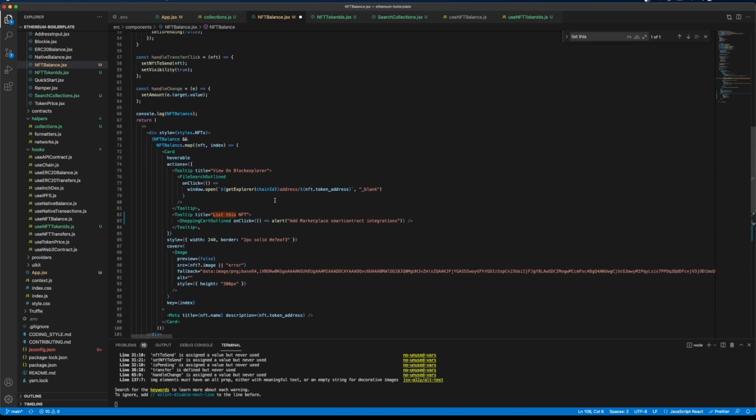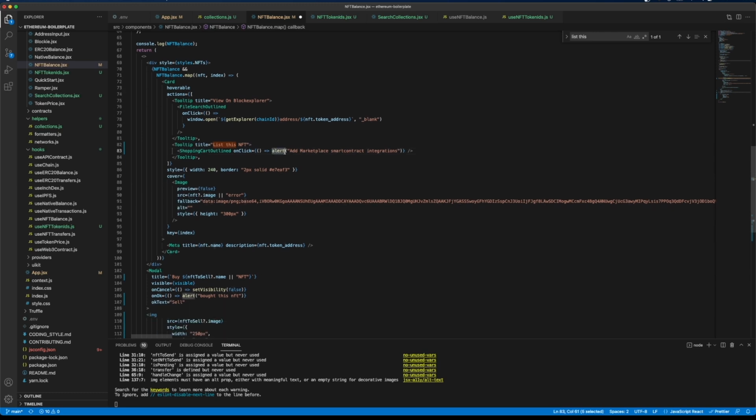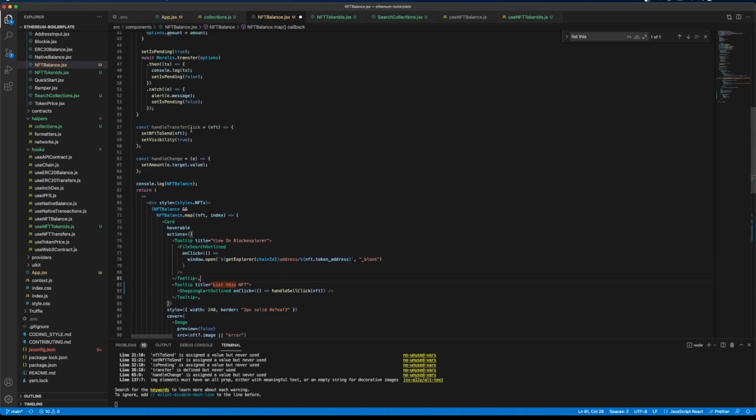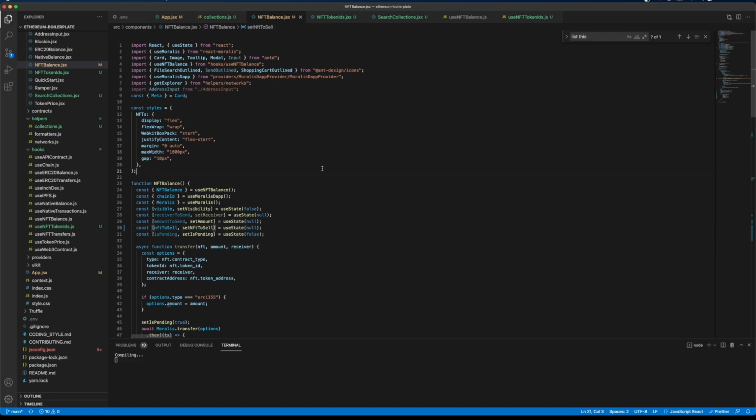And over here where you have alert, add smart place interactions, we'll do handle sell click, pass NFT over there as it gets it from the NFT balance. And same thing, we already have this in the boilerplate, so we just have to change that handle sell click, set NFT to sell rather than send. And also in our variables, we won't have send NFTs, we'll have sell NFTs. We're not sending anything over here. I think that might be it.